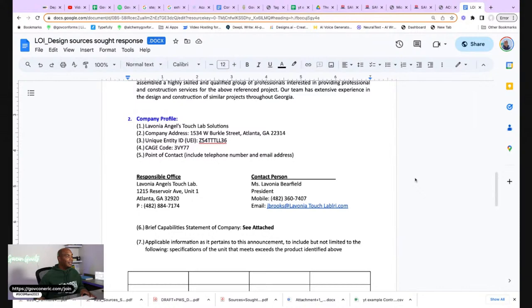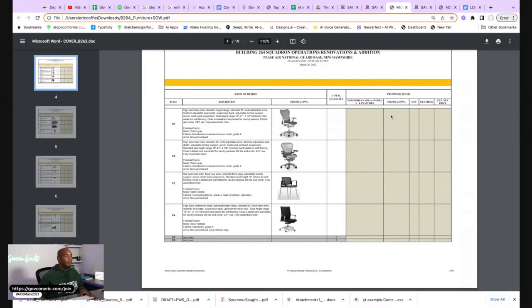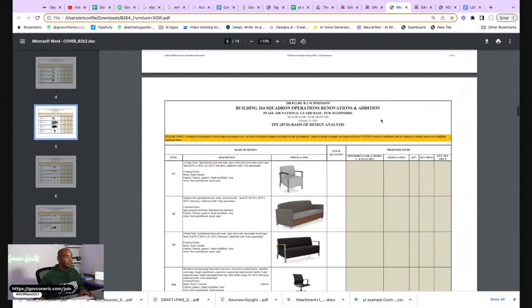I need energy, right? So let's talk about meeting the specifications. And we're going to go grab some of this stuff over here because I like this kind of stuff. Let's say we're not going to do photos. Let's see how they do their charts over here, right?